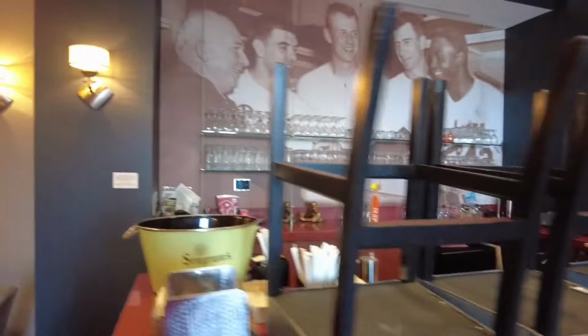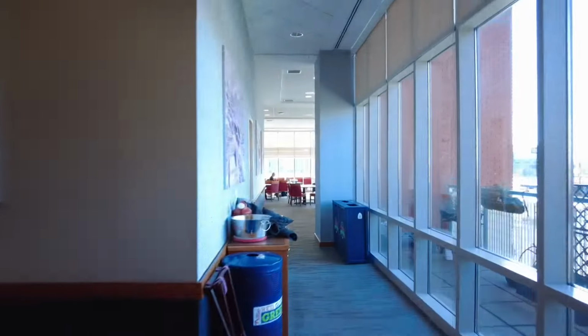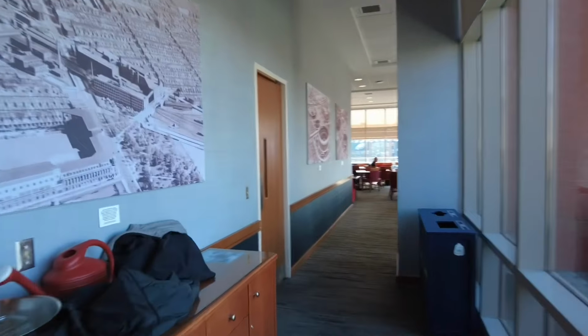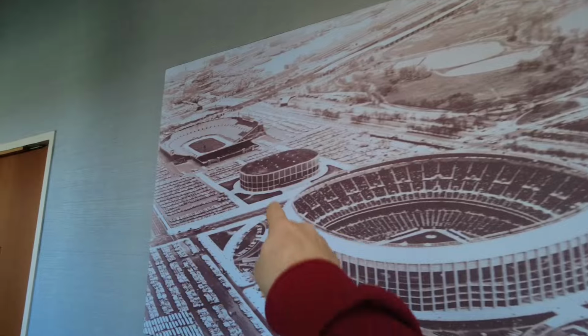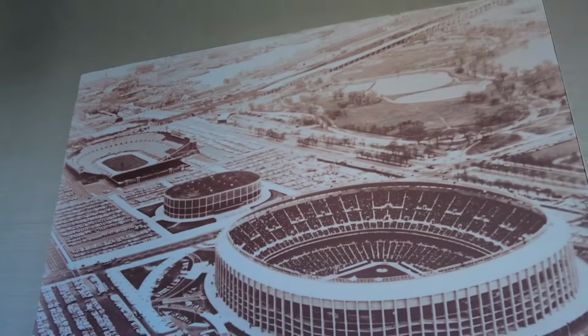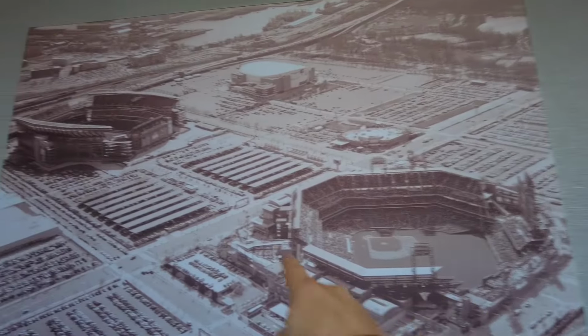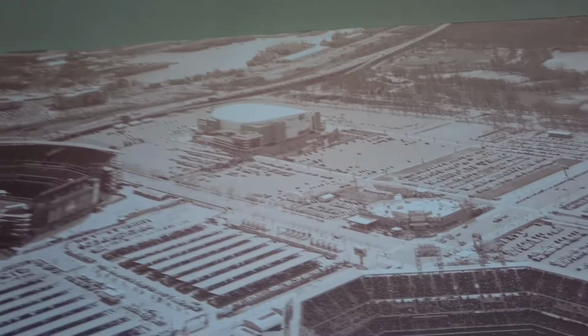Check out this bar at the ballpark. I never really get to go in this section. This is where the executives eat lunch. Dave Montgomery. Here's a picture of Veterans Stadium, the Spectrum, and JFK Stadium. None of those buildings exist anymore. And now we have Citizens Bank Park, Lincoln Financial Field, and the Wells Fargo Center. This is where the Spectrum used to be.